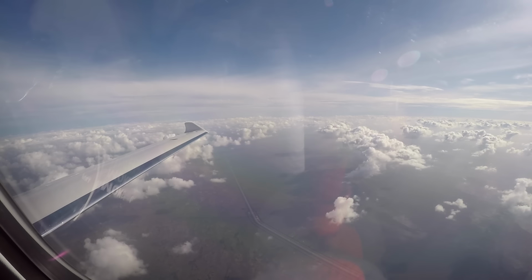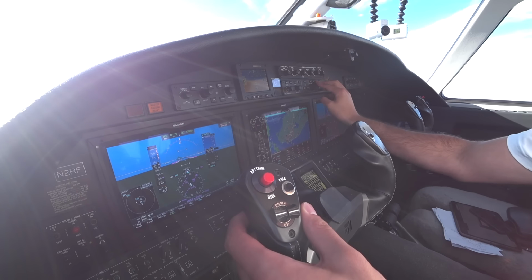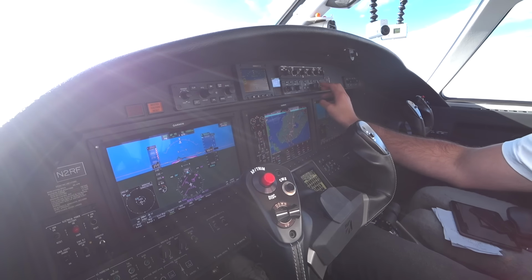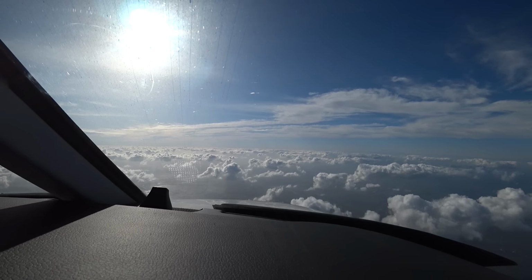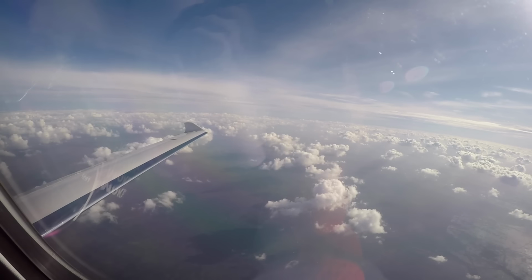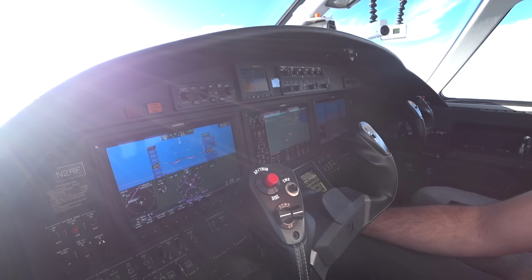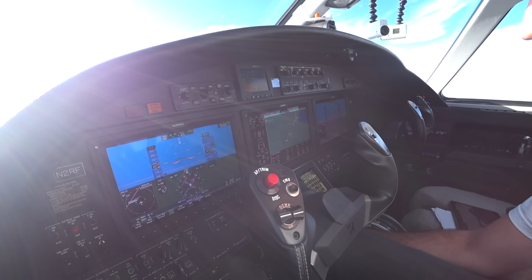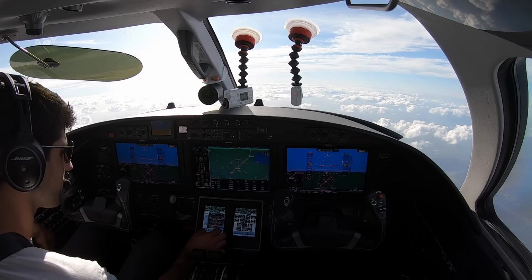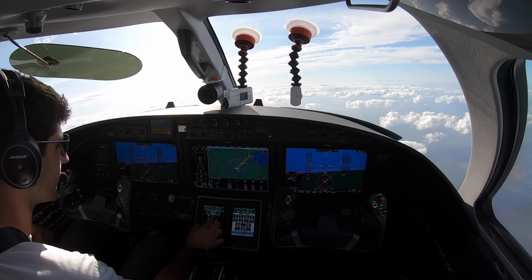November 2 Romeo Foxtrot, climb and maintain 16,000. 16,000, 2 Romeo Foxtrot. Spirit 414, climb and maintain 16,000. 16,000, Spirit 414. November 2 Romeo Foxtrot, proceed direct Thunder, contact Miami Center 132.45. Direct Thunder and 132.45, Citation 2 Romeo Foxtrot.